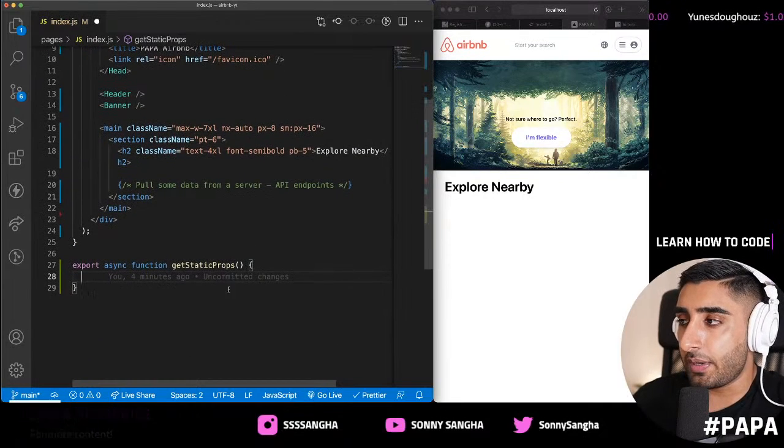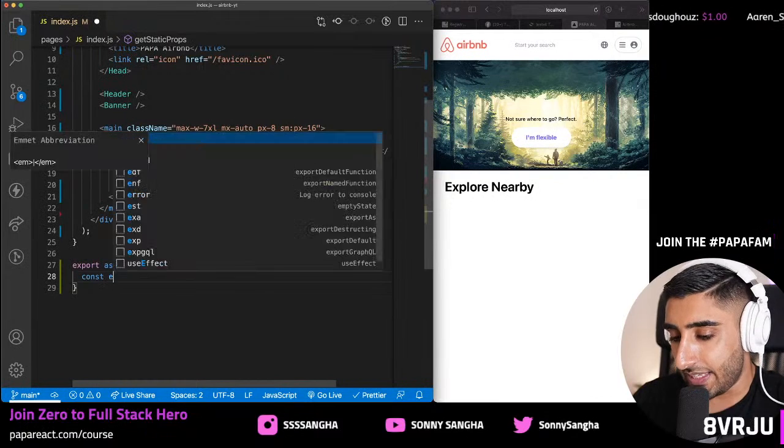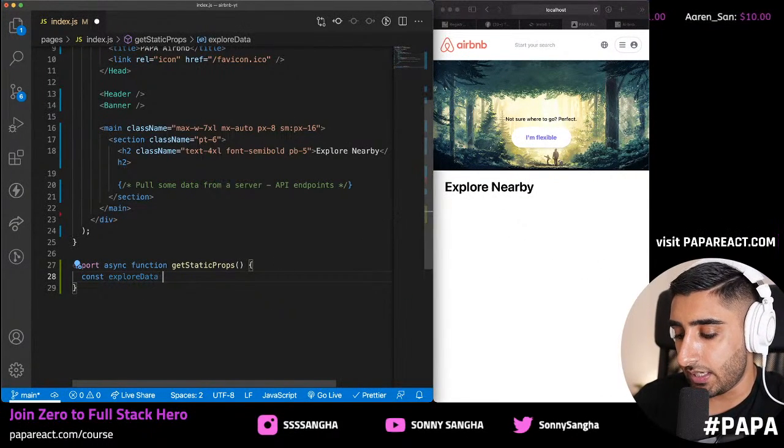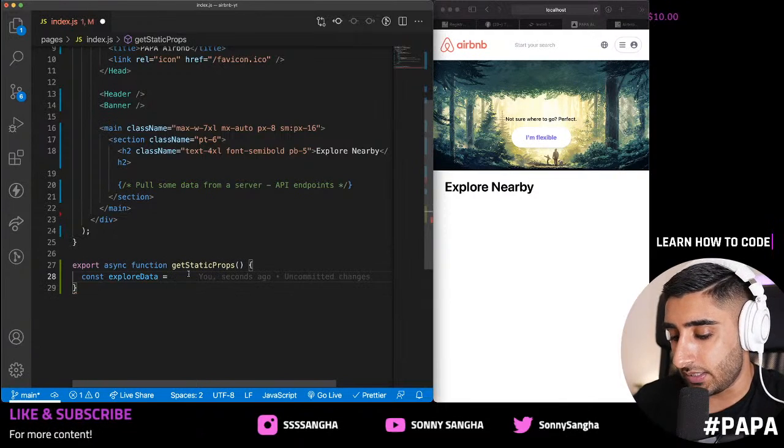Get static props. Now what I'm going to do here is make a call to that API. I'm going to say const, and call it exploreData. This is going to be responsible for all the data that you see here. This is an asynchronous function, so if I make any kind of request to any endpoint on the internet, I have to do an await.